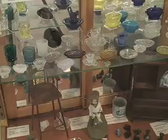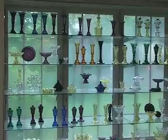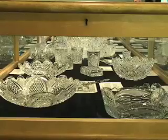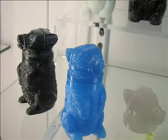Hey folks, CapeCast saw some incredible glass yesterday at the Sandwich Glass Museum. They've got thousands of fabulous pieces on exhibit, beautiful stuff produced at the Boston and Sandwich Glass Company between 1825 and 1888. Not only that, but they showed us how to blow glass and even let us try our hand.